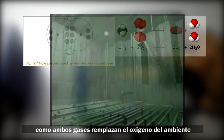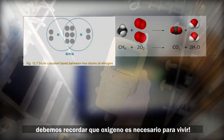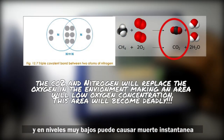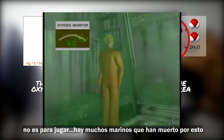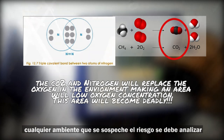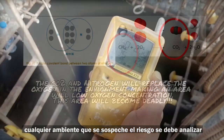Since both of these gases have replacing oxygen in the environment in common, it's important to remember that oxygen is necessary for life. Below 21%, we will directly see symptoms of oxygen deficiency, and at extremely low levels, it can be instantly fatal. Remember, there have been many cases of seafarers losing their lives. This is no joke. Analyze any hazardous environment you suspect or know to have this risk before entering or opening.